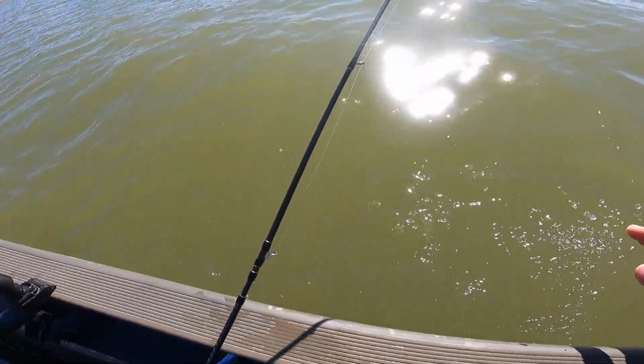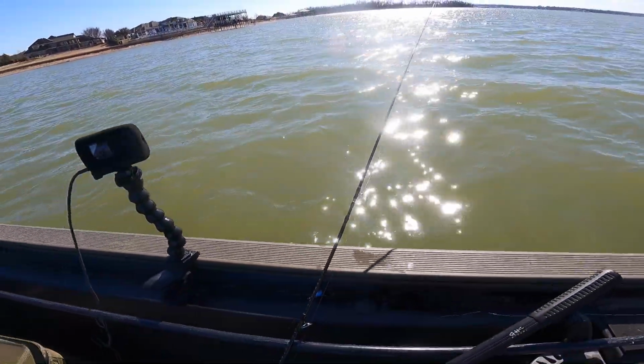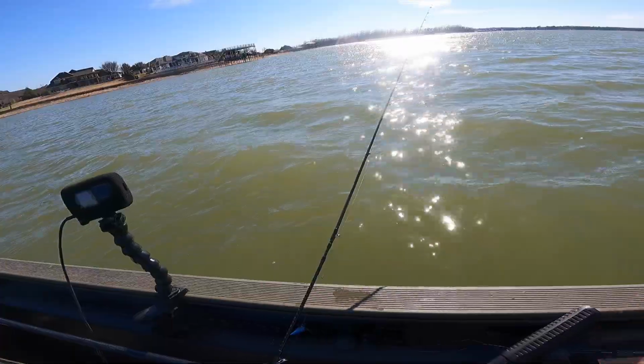Yeah, let's let her go. She was pregnant. She definitely was full of eggs for sure, and we want to make sure that she can have a whole bunch more white bass her size so some other people can have fun with that. Good night.